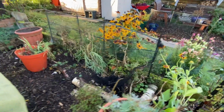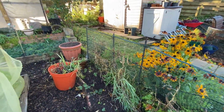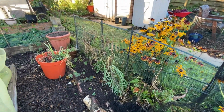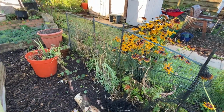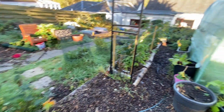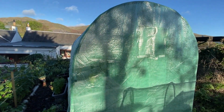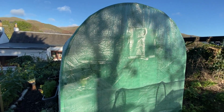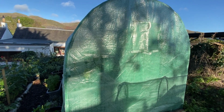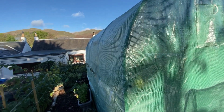This was one of the pea beds where I had Hurst Green Shaft peas growing, and they were mighty successful. Really pleased with those. The chickens have been in just helping me to look after that recently. And as I move round to the polytunnel, I won't take you into the polytunnel. It's just dying off tomatoes and pepper plants and cucumber plants. Everything's harvested from there now. I'm just going to tidy it out and overwinter some things in there.